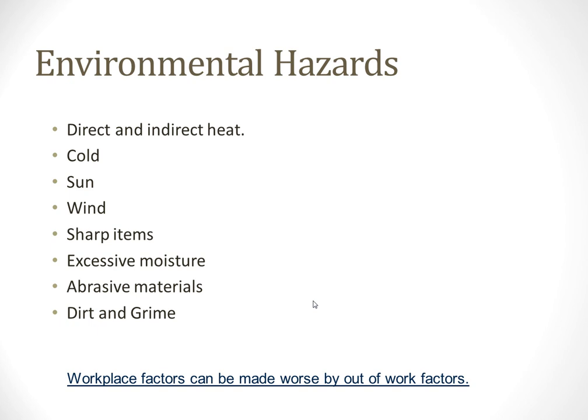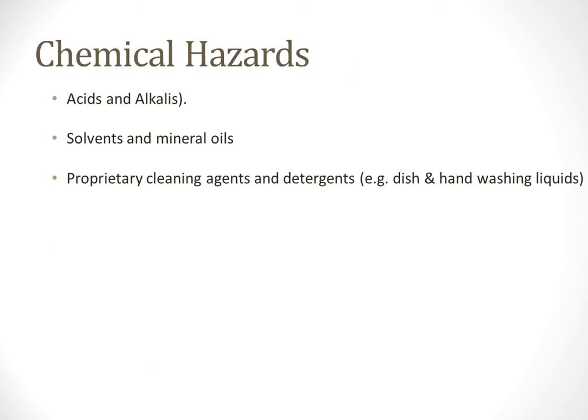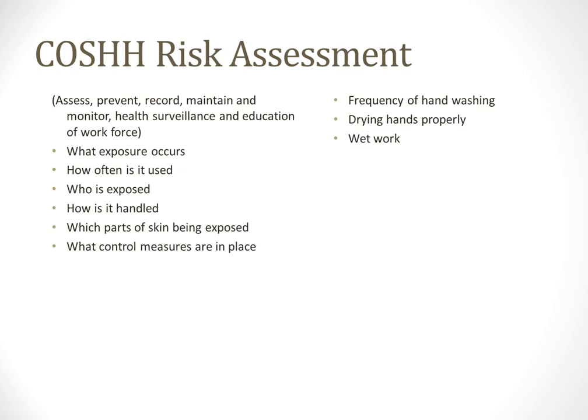Environmental hazards are very important as well, and often not considered in the workplace: cold, wind, dirt and grime, abrasive materials, and even washing your hands can be quite troublesome. Chemical hazards can be prevalent, especially in some manufacturing environments, and what the employer must do is a COSHH risk assessment, looking at those particular aspects.